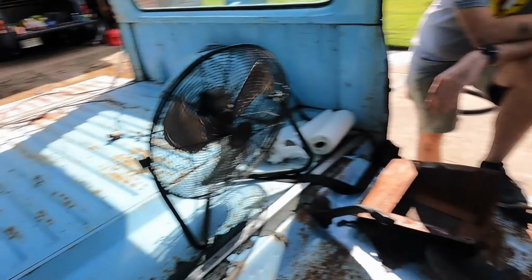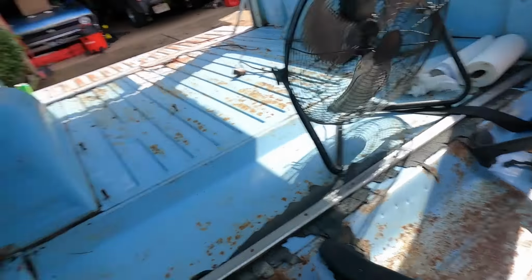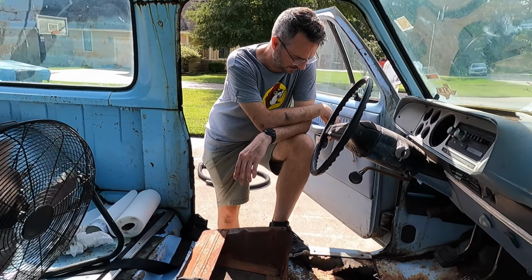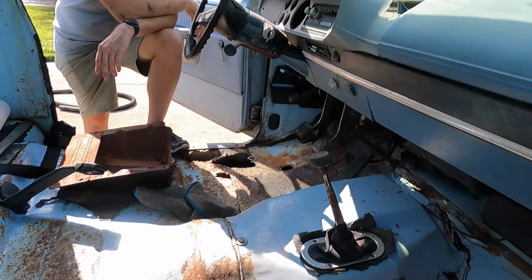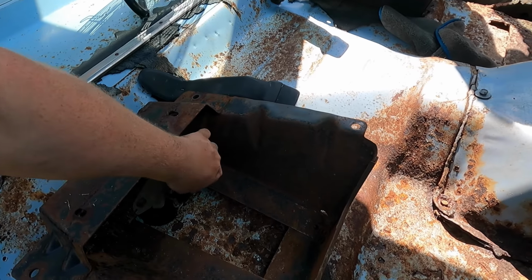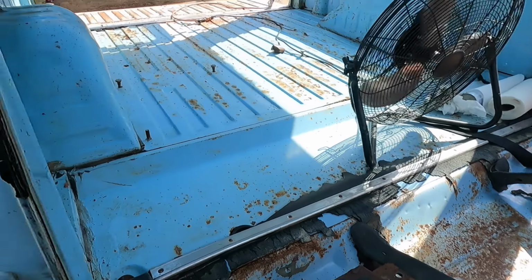So the next thing we're gonna do is try to get it running. If we get it running, we get it moving, get it to the backyard. I don't think the brakes work well. There's a lot of stuff to just do on it. But we know what we're working with. And sometimes that's half the battle.